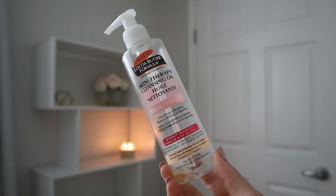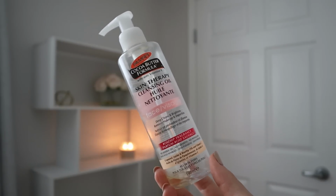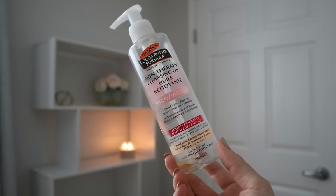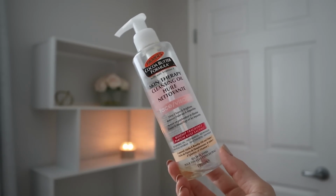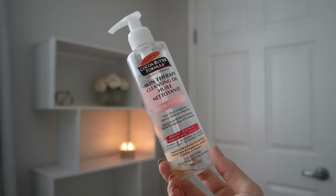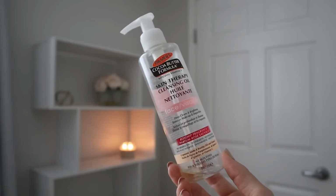And this is only $9.99 Canadian, you guys. So it's probably like $7.99 US dollars. Super, super cheap, super affordable. You get 190 mils. It's such good value, and it does such a good job of removing my sunscreen, any makeup that I'm wearing, any mascara that I'm wearing.